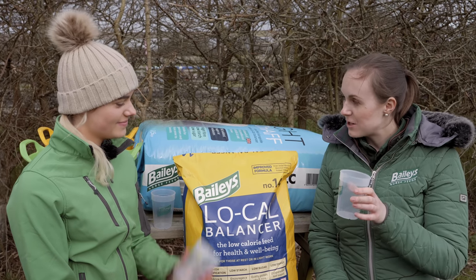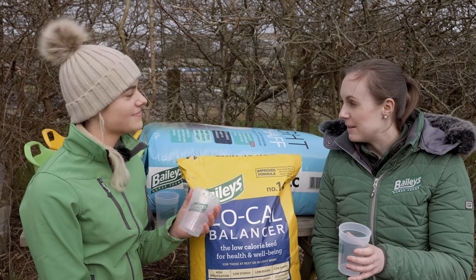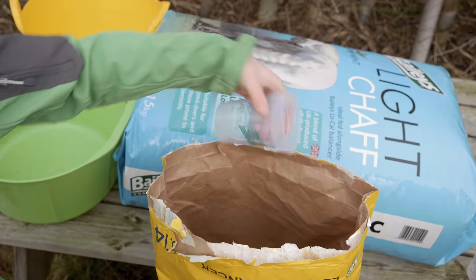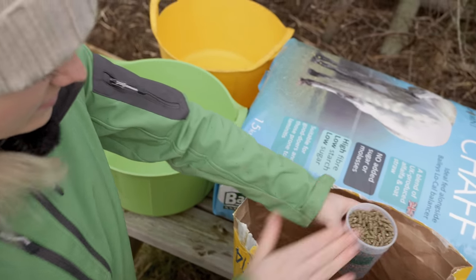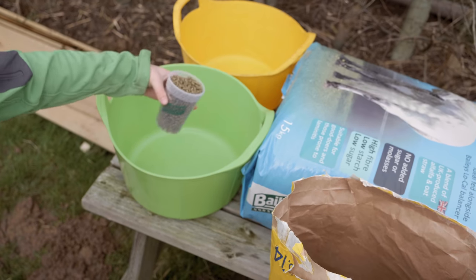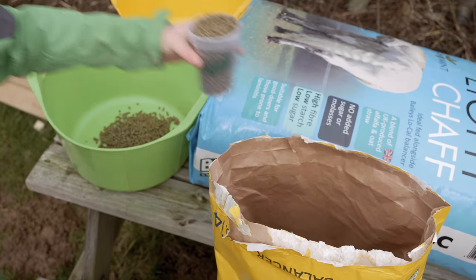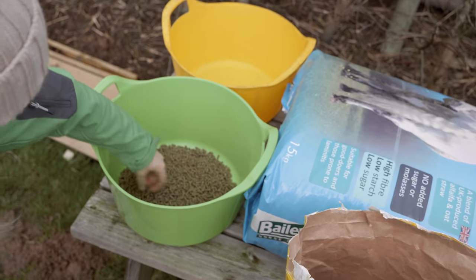Quantity-wise, we use these little measuring mugs, so you've got one as well. This is a really nice and easy way to measure it out. So for Mickey, 1.5 of these per day. And then for Casper, he would need 2.5 per day. So really nice and easy to measure out. You can do that in one feed. You just feed in the morning, that's absolutely fine. And the small quantities mean they're able to digest it nice and easily. So that's not a problem.